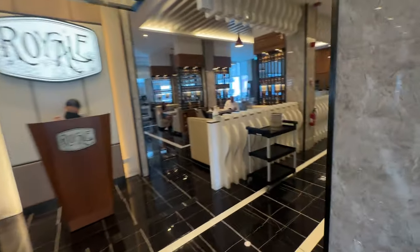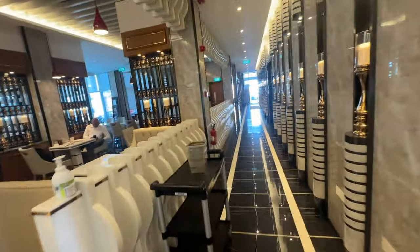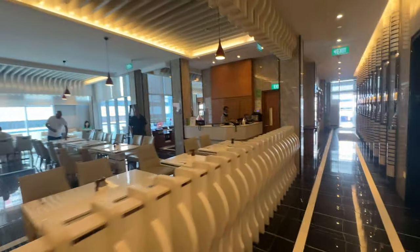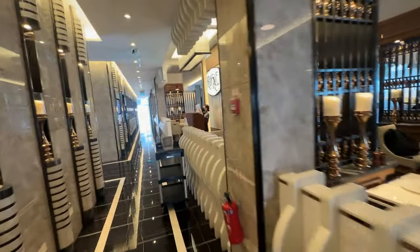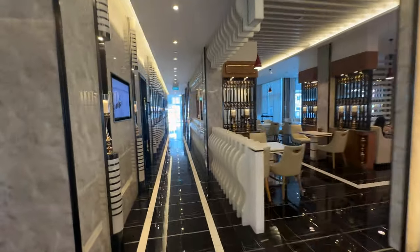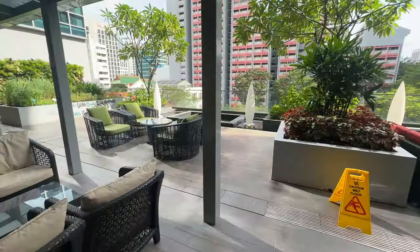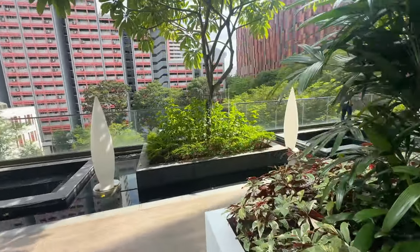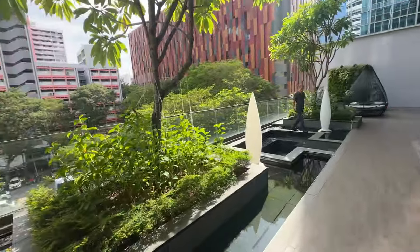Here's the breakfast area. Hello, good morning. Okay, so this is on the third level. Restaurant. And they have an outdoor terrace. Or outdoor dining and coffee.